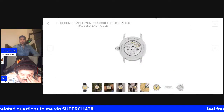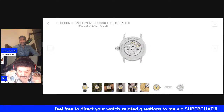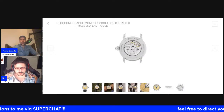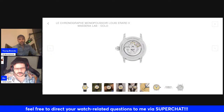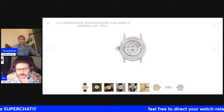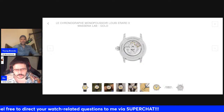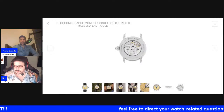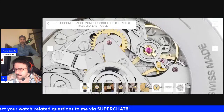How big is it? So here we go. The thickness was very noticeable to me. The case itself is 43 millimeters in diameter, stainless steel, and the thickness is 15.7. God damn. Yeah, it's too much, man. 100 pieces with the gilt dial, 78 in the rhodium plated dial. It's an SW 500 movement. I guess hence the thickness.